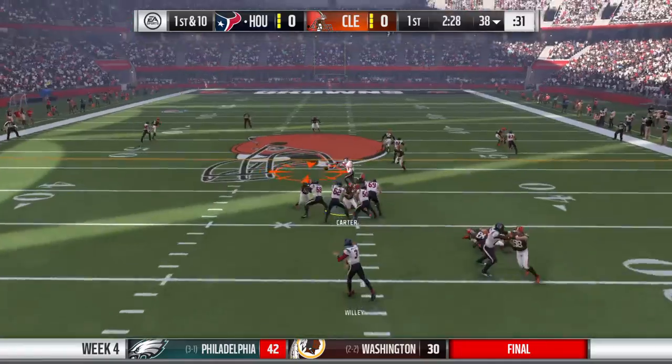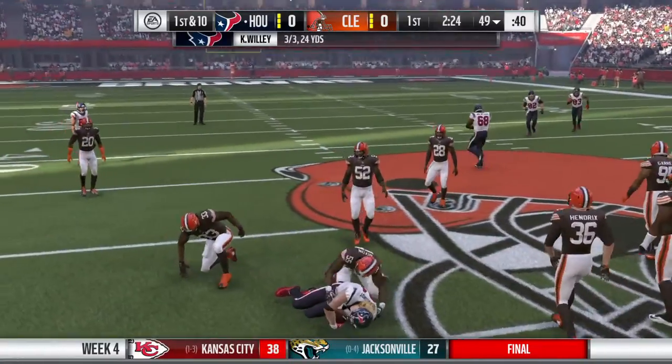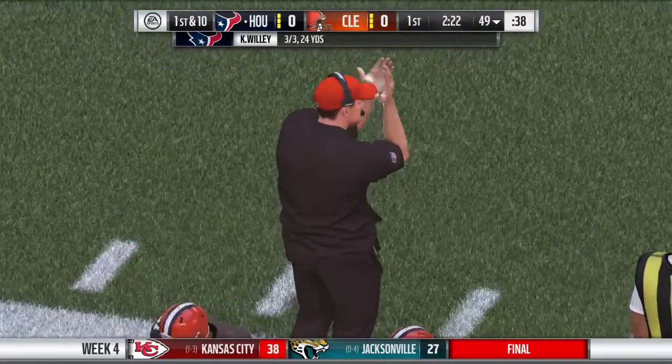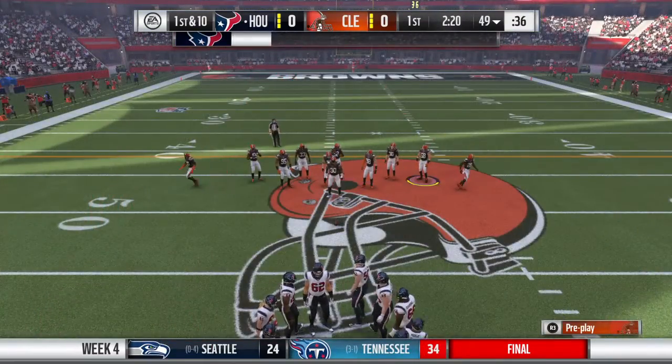They'll come out throwing here to start the drive. And it's a short one here, complete to the tight end. And getting this just shy of midfield, they'll spot it at the 49. So here we go, 1st and 10 now.